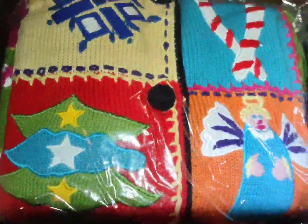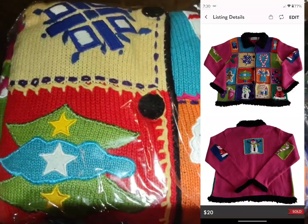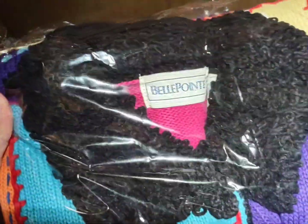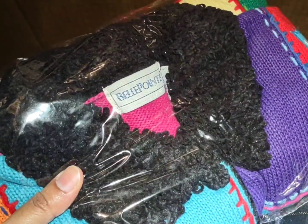I had a feeling that it would sell for Christmas. I actually had it for a really long time, and I recently retook the photos. This is by Bell Point. Really pretty vintage holiday patchwork. This is on its way to its new home.